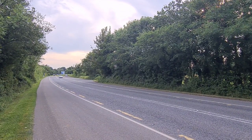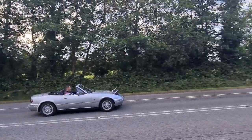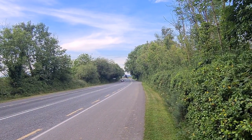This is no more a hairdresser's car than any other car on the road. This car is quick. It is quick where you want it to be quick. It's quick when you need it to be quick. It's not quick on a motorway. That's not the point of the car. It's quick on a little B road.